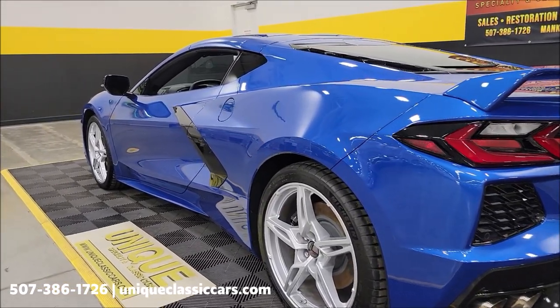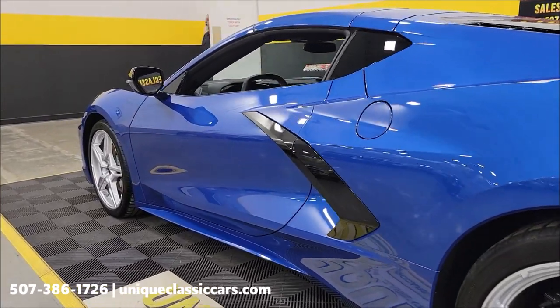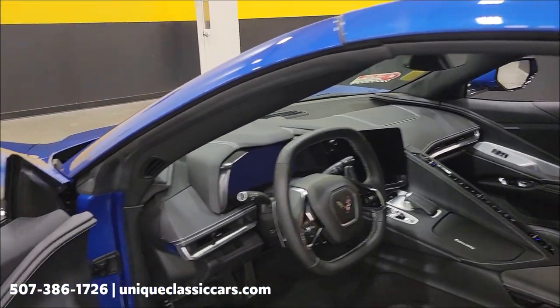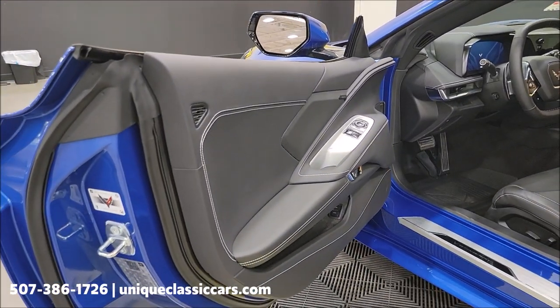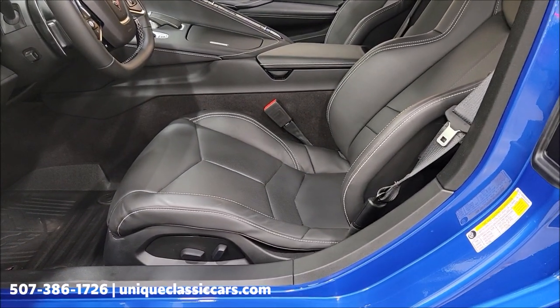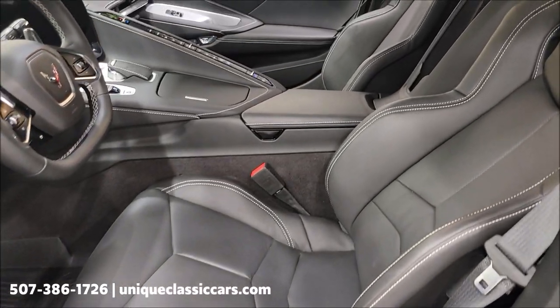And as you can see, pretty much free of any nicks, dings, scratches. Again, the condition you'd expect for a car with this kind of miles. Let's go ahead and check out the interior. We'll start it up. Let you hear it run. Seating, also what you'd expect with this kind of miles on it. Showing little to no wear on the leather.